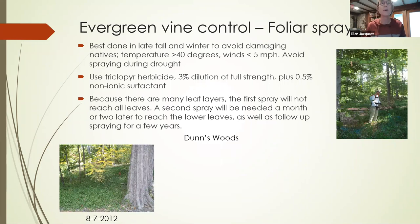Also, avoid spraying herbicides during a drought. First, they're usually less effective because the plants shut down during a drought and they're not actively growing. An herbicide to be effective must be put on an actively growing plant. Also, we have found that some herbicides, particularly the one we're recommending here, triclopyr, can move through the soil and impact trees when there is a severe drought. So something to keep in mind.